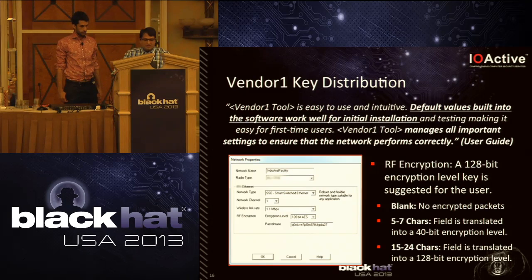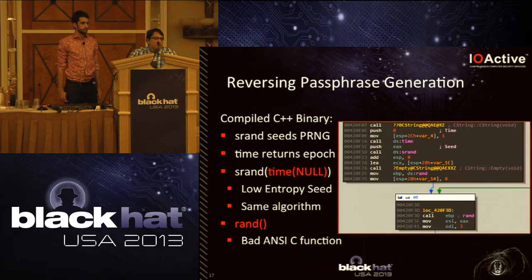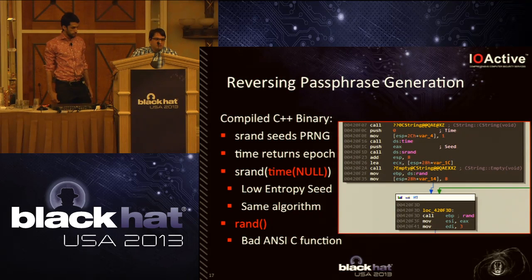So we were intrigued on how they are creating this key that will be used for the security of the devices. So we reverse engineered the function that handled that, and we found a really nasty, insecure way to do it. They use the time of the local machine to generate the key that will be used for the secret communication between all the devices in the field. They use the rand function, which all we know is a bad ANSI function, so it's really bad the way that they create this, and this offers low entropy.